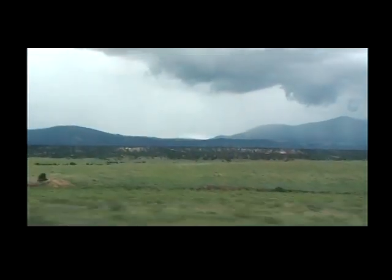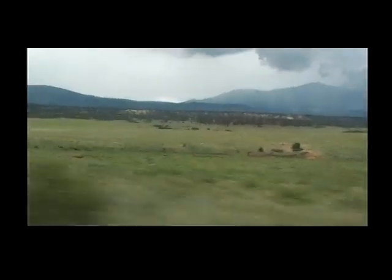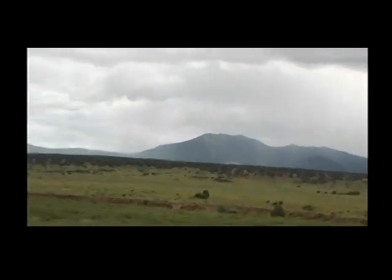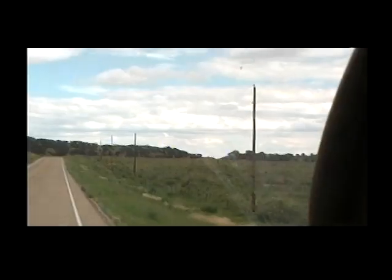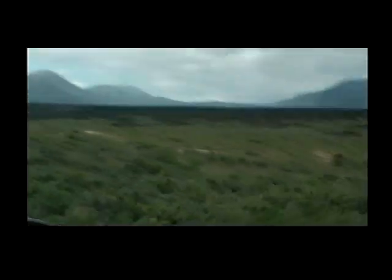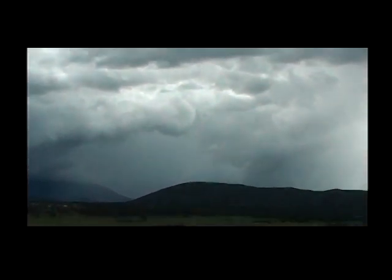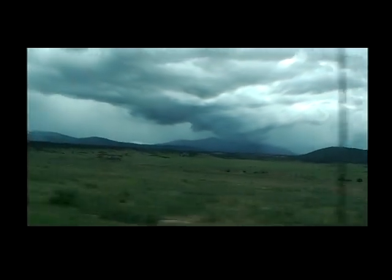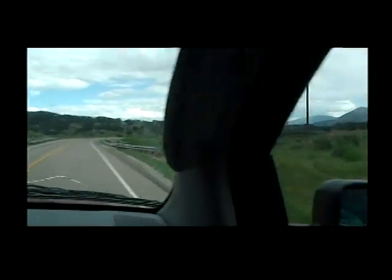Still on Highway 69 heading towards Walsenburg. 33 miles out of Walsenburg. A lot of rain in the area. Road's got a little better and a little wider.